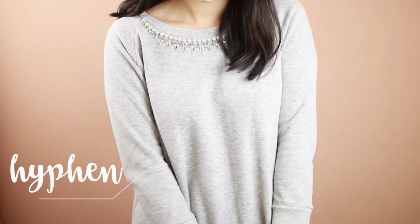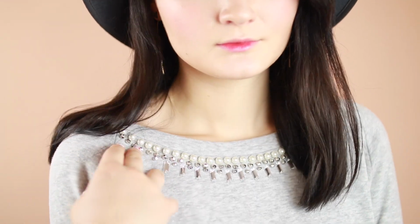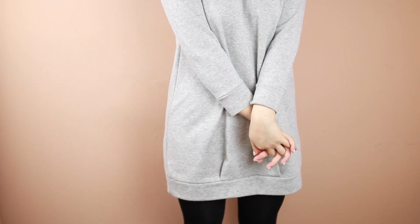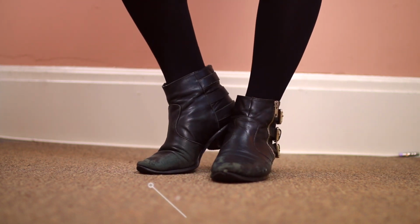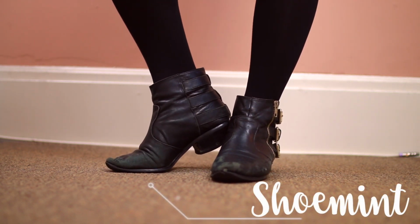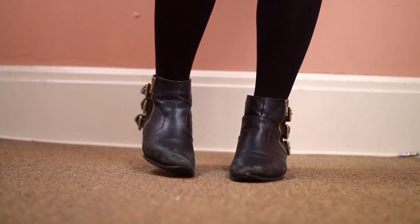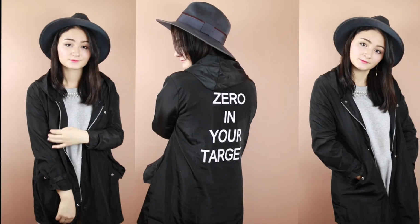Now for my dress, I am wearing another thing from Hyphen World Gallery, and it has this cute beading to it, but actually it's just a sweatshirt that's a little bit longer, like a dress, but it has the beading, so I thought it looked really cute. For shoes, I am wearing these from Shoemint. They're once again very worn in, but they're one of my favorite pairs of black booties. And that is it for my outfit. Since it did rain once again on this day, I decided to pair it with this black raincoat from yesstyle.com, which says zero in on your target.